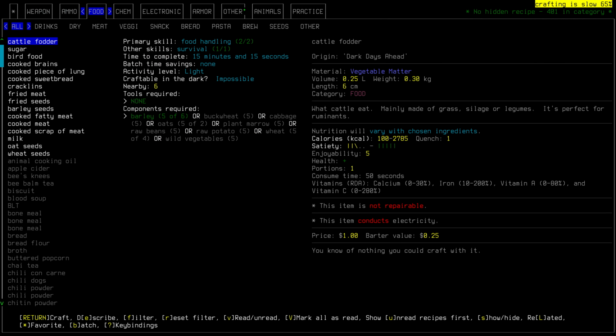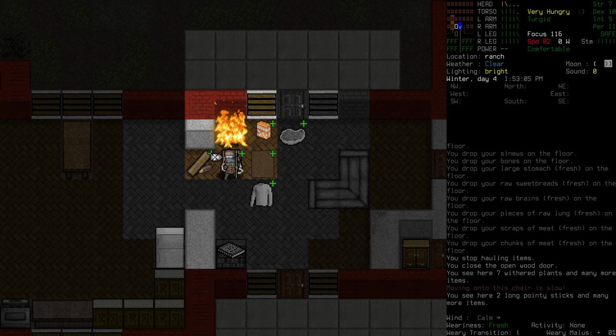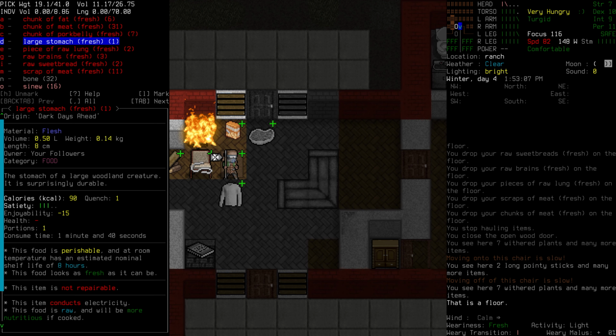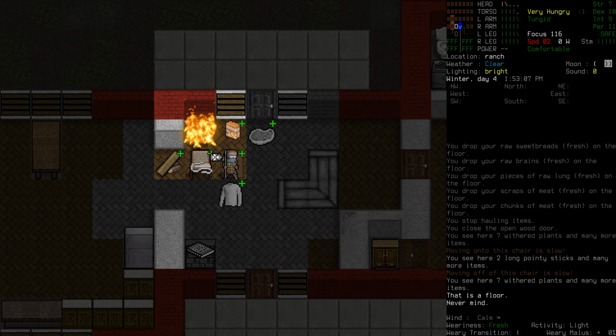So, jumping into food. Okay, so, cooked, fatty meat. That's the pork belly, and as you can see, those calories, fantastic. I think the most important thing for us to do before any of that, though, is to have a look at our meat and see when it is going to spoil. So, we got a week on the fat, we got a day on the meat, 8 hours on the stomach. So a lot of the stuff we need to try and preserve.